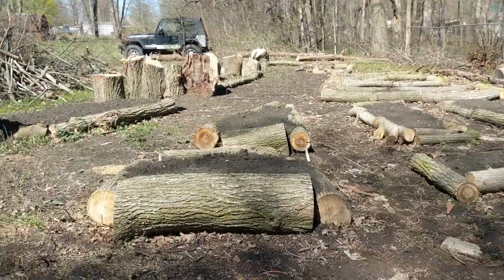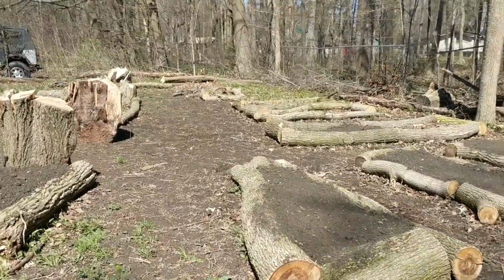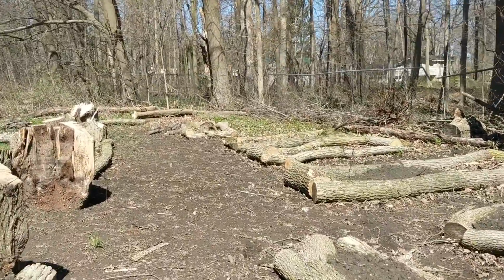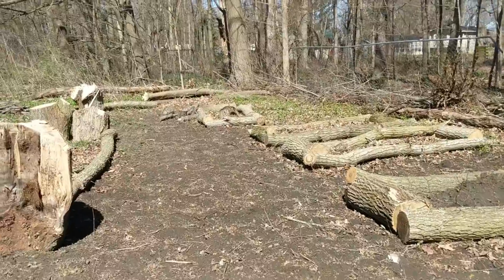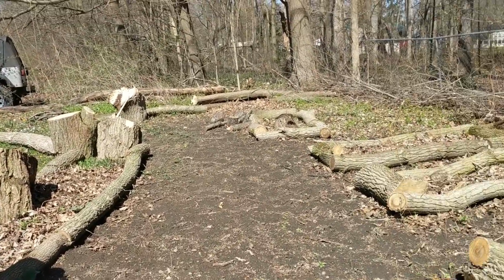So we're hoping to get these last 4 or 5 beds filled. And we're waiting on some camera equipment so that we can set up to do time lapses and such, so that we can give you guys even more content.